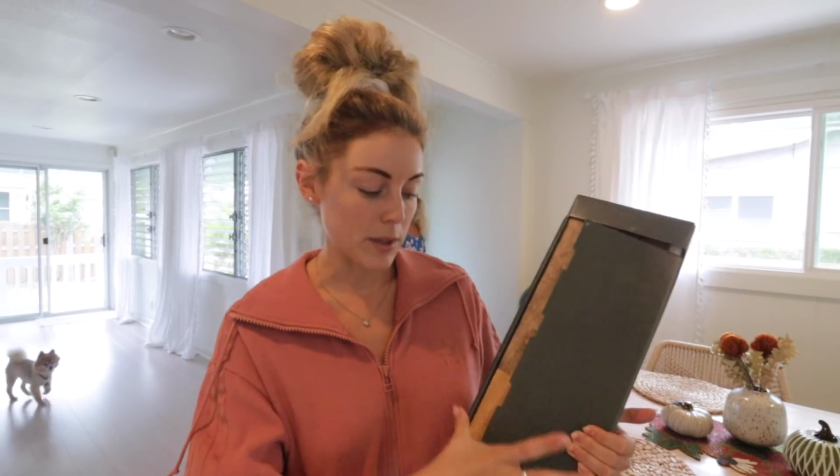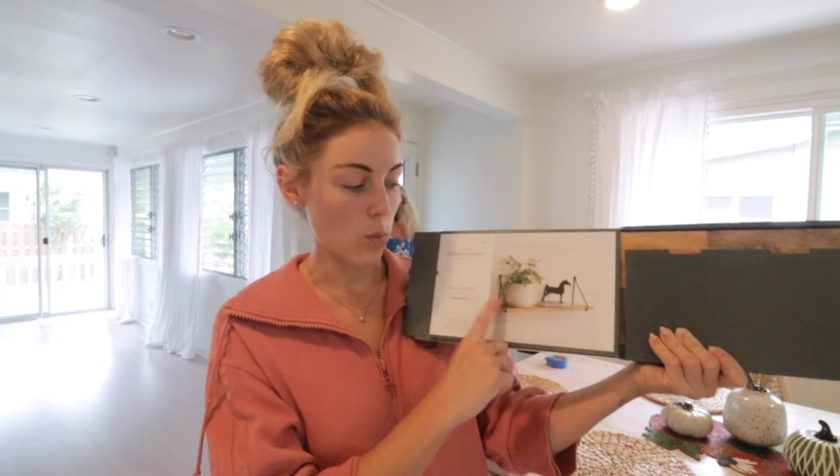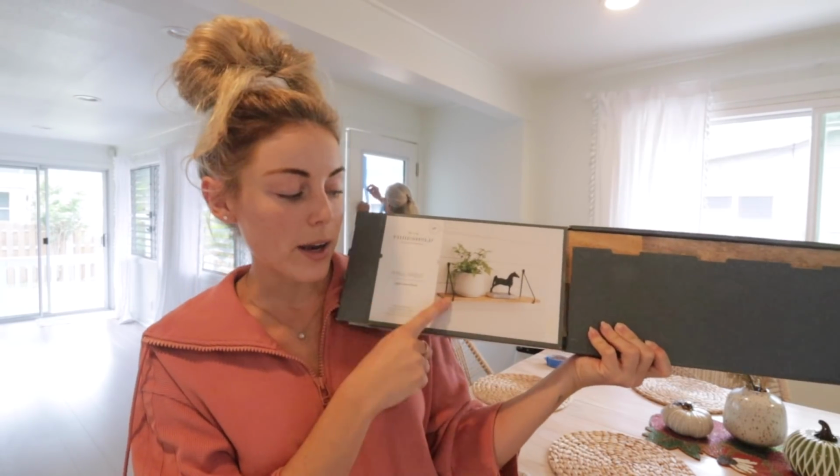And I don't know if you guys remember, but in one of my haul videos, I included a shelf that I thought was going to fit in there. It was way too wide. I needed something a little bit more narrow. So this is the shelf I went with, and we're gonna paint it white. And then I'll have a black iron and white shelf for the bathroom.